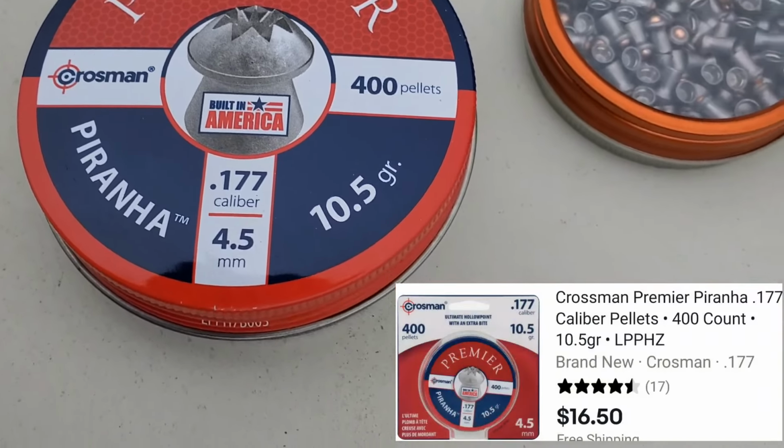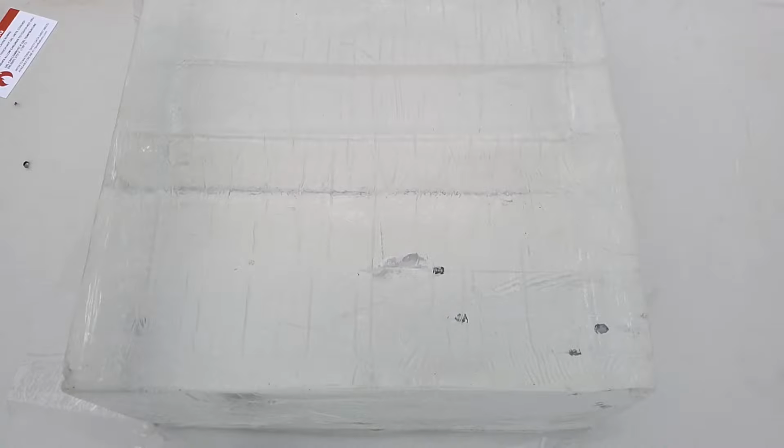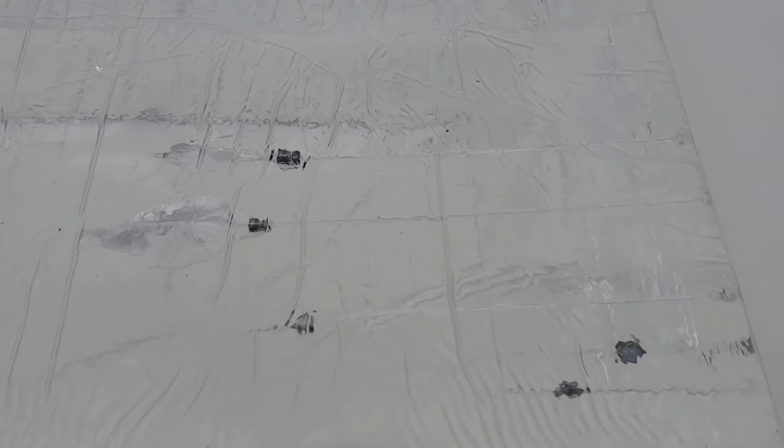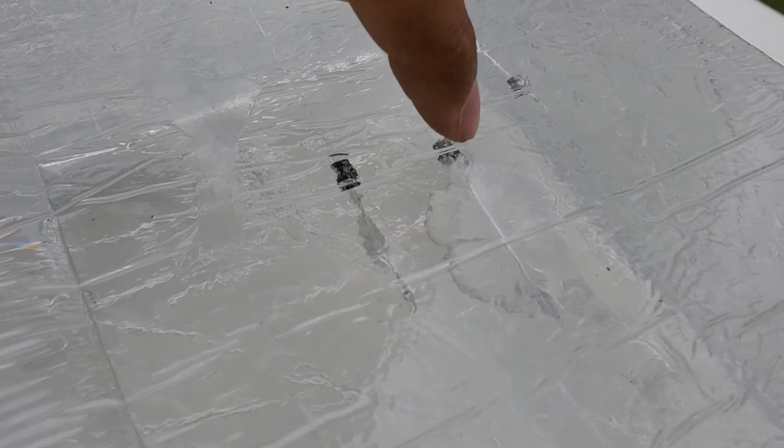Alright, we got the Crossman Piranhas next. Look at the teeth on them. Alright, so those were the Crossman Piranhas. They kind of did the same damage as the Crossman hollow points, but I think the Crossman hollow points penetrated further and made a bigger wound cavity. The difference right there. And they bounced back, they did the same thing. So far the top two are the Crossman hollow point and the Crossman Piranhas. Right there's the Crossman hollow point and there's the Crossman Piranha.